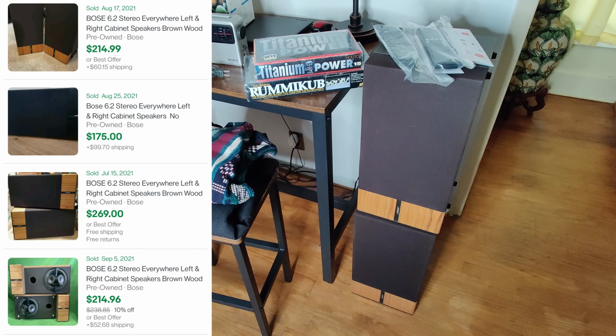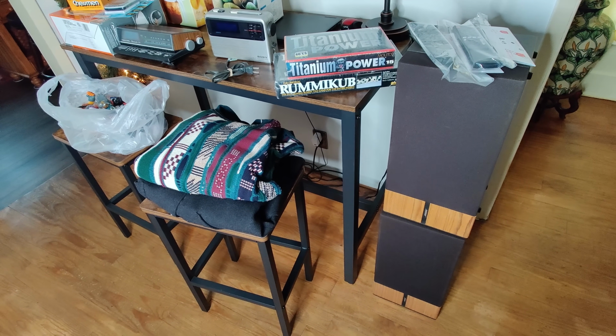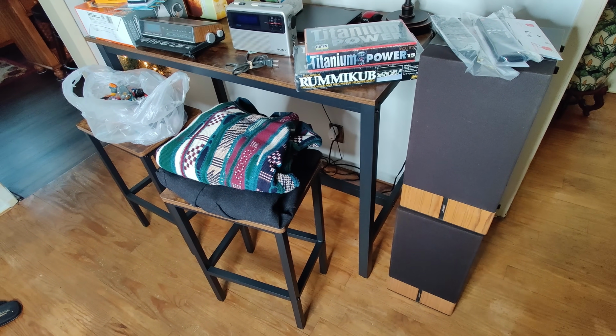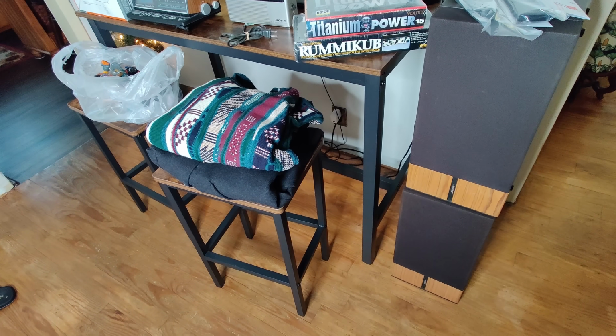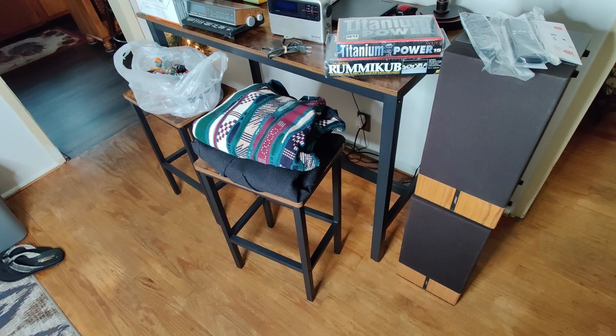On eBay, this is something I may do a local sell just because they're so big and heavy. I don't know if I want to worry about shipping them. They're very clean. They're in great condition, so I expect them to work. Anytime I see something Bose, I'm going to grab them. I should make at least $150 on these.